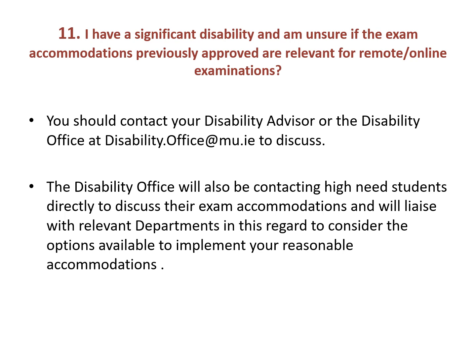I have a significant disability and I'm unsure if the examination accommodations previously approved are relevant for remote and online examinations. You should contact your disability advisor or the Disability Office at disability.office@mu.ie to discuss. The Disability Office will also be contacting high needs students directly to discuss their examination accommodations and will liaise with relevant departments in this regard to consider the options available to implement your reasonable accommodations.